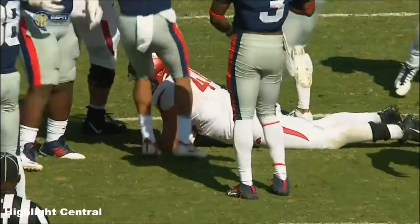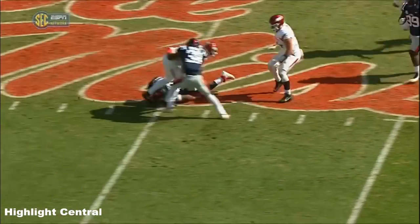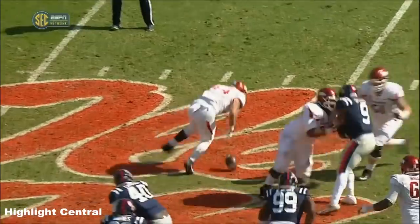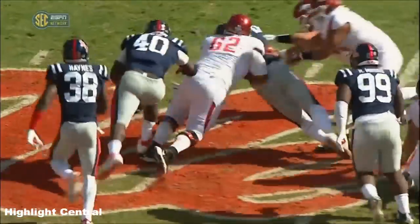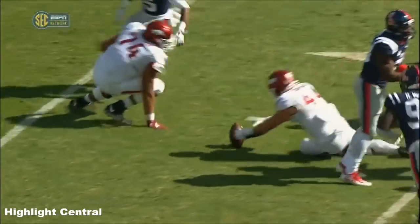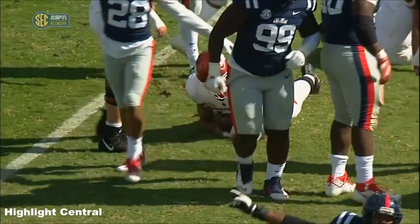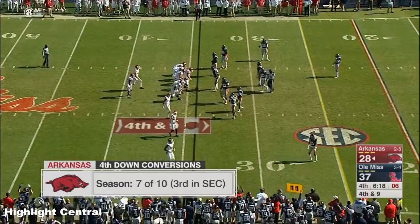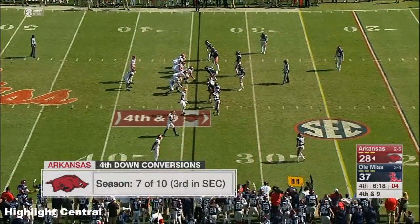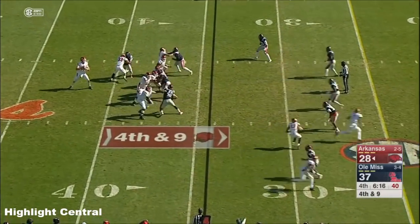Miles Hartfield is celebrating, and Cantrell ends up with this football. Did Gates have possession? Well, I mean, no. They're going to rule him down, though. So the play's over if the whistle blew. I guess they're saying he possessed it for a moment. His knee was down. On the year, they came into this game 7 out of 10 on fourth down.